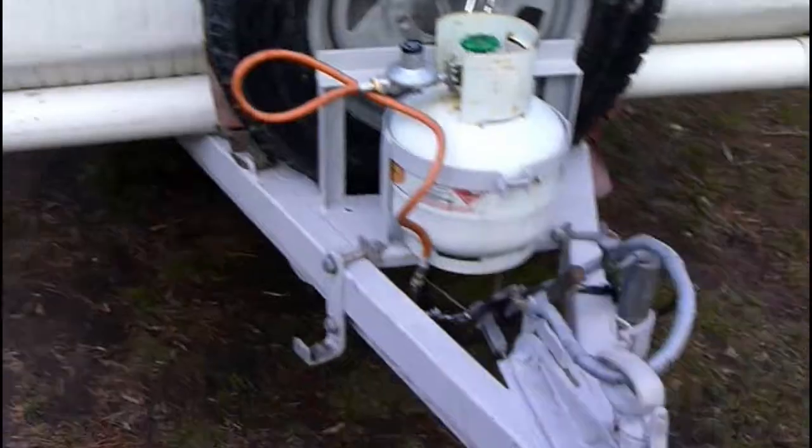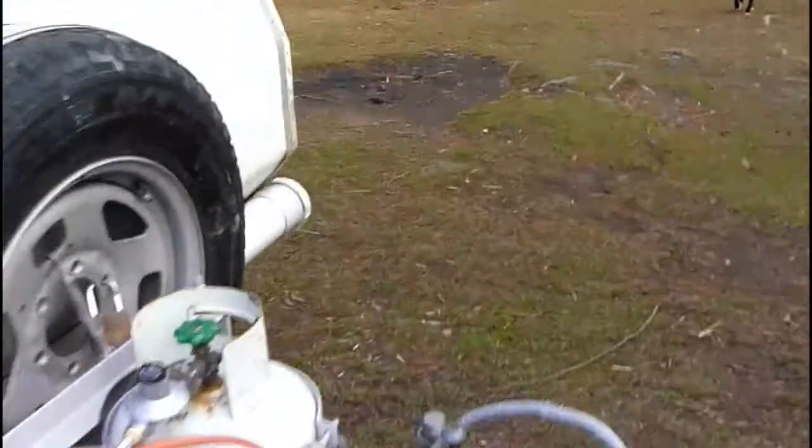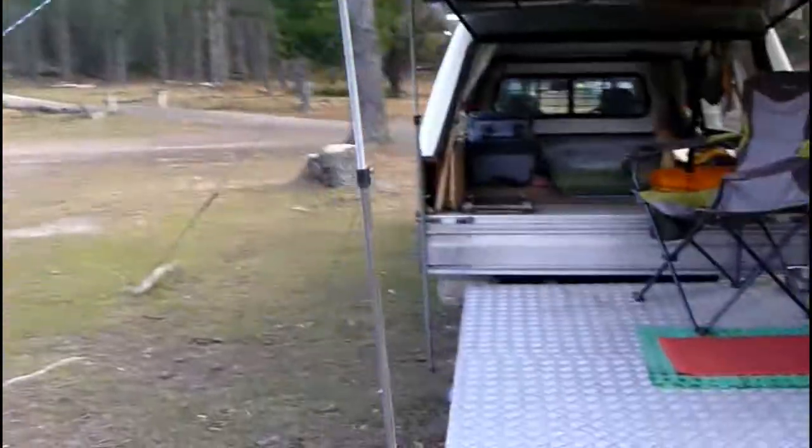Just pop that down, eh? So yeah, I don't know how much gas I've got. Wouldn't have a clue. Feels like there's a bit in there. I want to try and run the fridge off gas today inside the van and see how that works, just to test everything out, you know. It's something I haven't done yet.